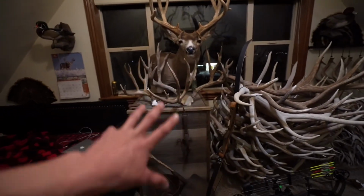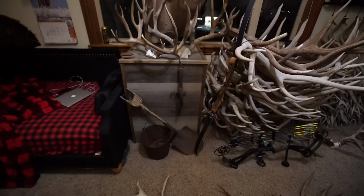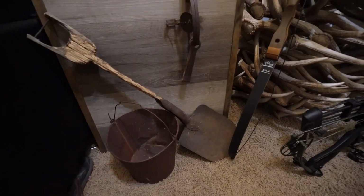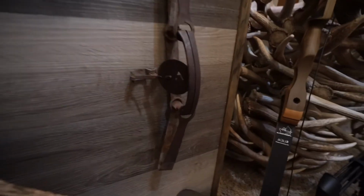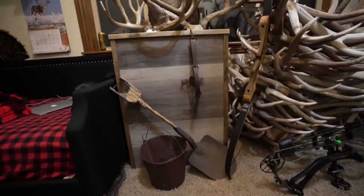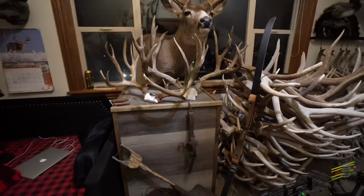Now on to this. This is kind of the centerpiece of my room. Yeah, so this is my favorite part of my room. These are a couple old finds that I've just found completely randomly. It's an old steel trap, old shovel, and an old bucket. I just figured they look kind of cool together sitting in front of the pedestal.